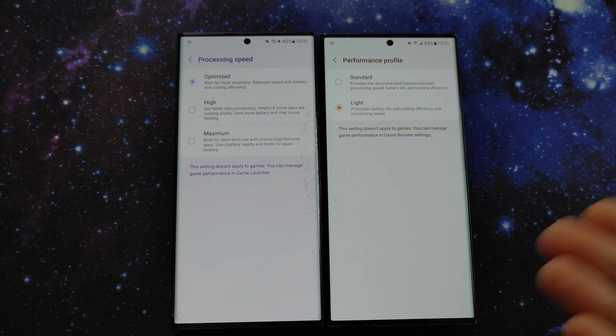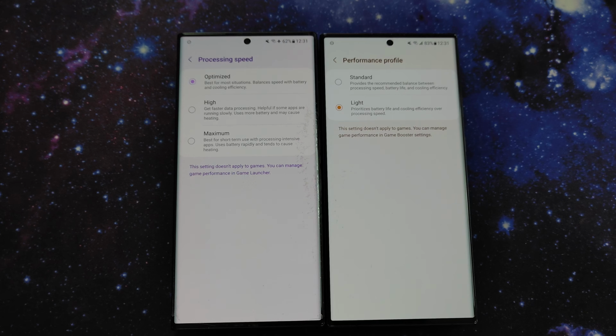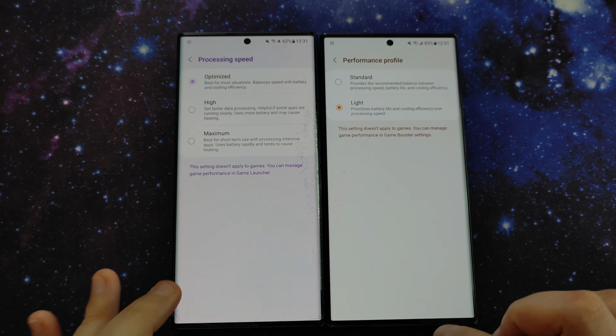But yes, this feature got introduced with the Galaxy Z Flip 4 and the Galaxy Z Fold 4. So I'm guessing every phone coming after that will have this feature. I don't know why older phones don't have it. It sucks. So yeah. Next up, we are going to go to the gallery.